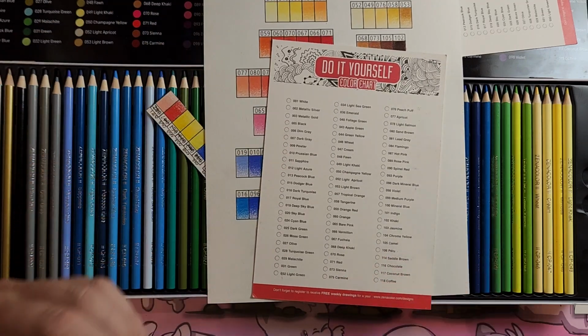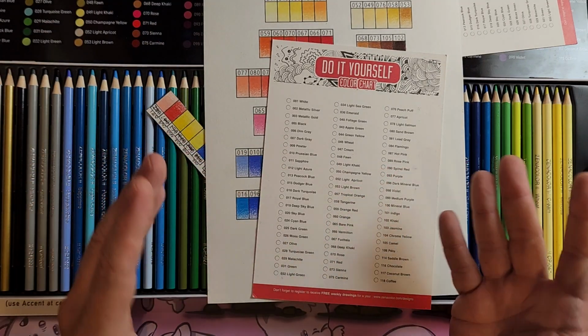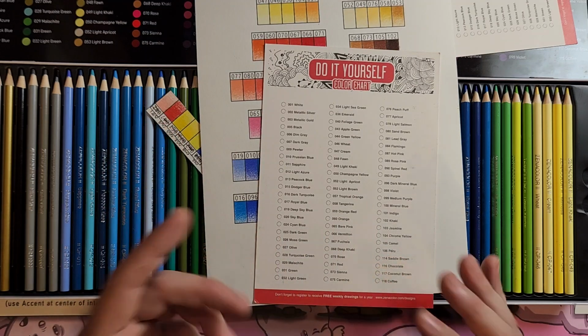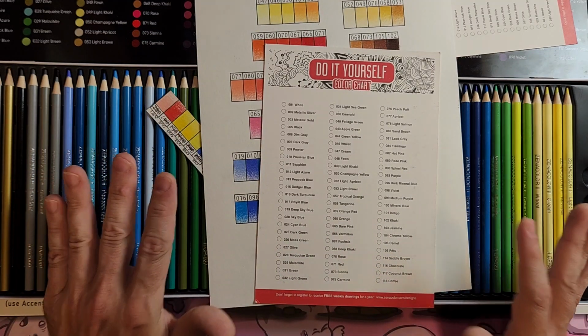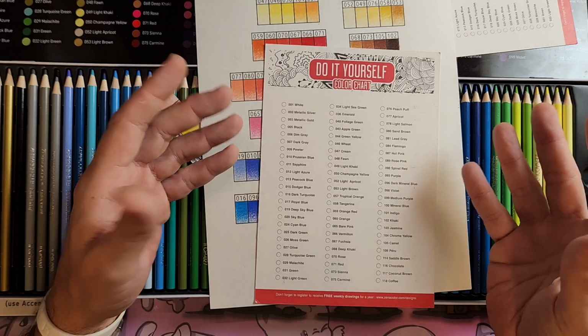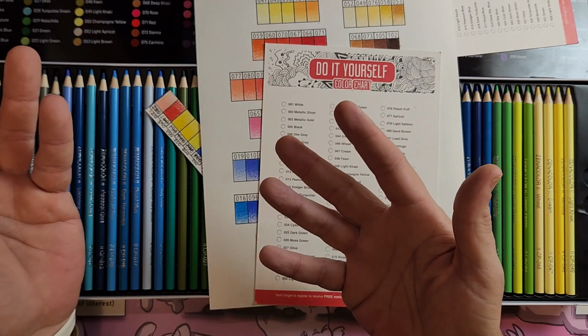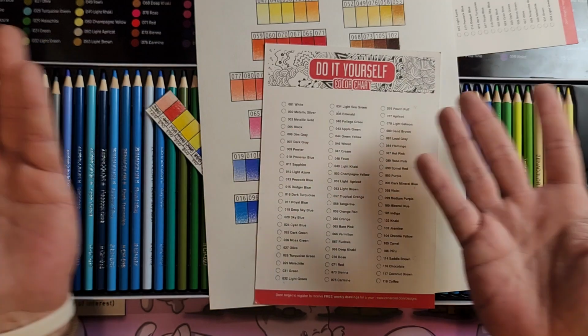So if you have a set of Zenacolor, I encourage you to go look and double check against your list and let me know if you had some of these other colors mixed in, or if I just happened to get one of the rare sets that they accidentally threw some of their old discontinued pencils in.